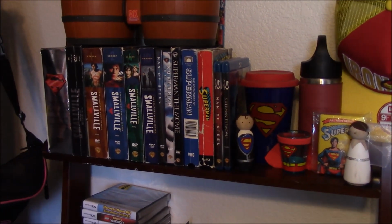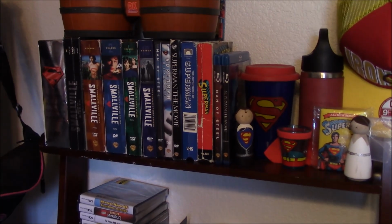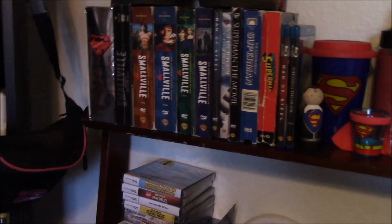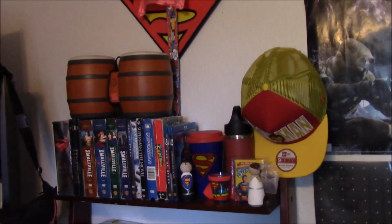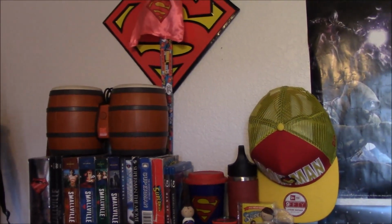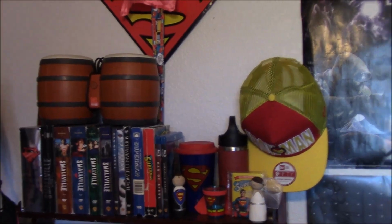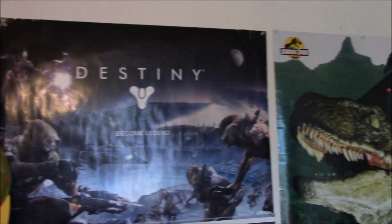Here's part of my Superman collection going on over here. Some Smallville, all-time favorite TV show. My wife and I just love that show. Got the collector's edition of the Superman series on the movies. Donkey Kong Jungle Beat, don't have the game. The only one I found in town is selling for $15, and I'm not willing to pay that much for a $4 game.